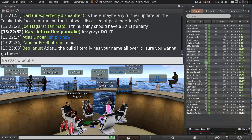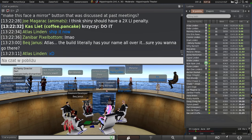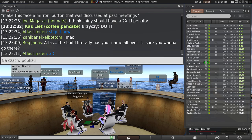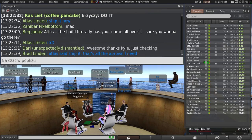Darl, your question, it's still in the design phase. Yes, we would love a make-this-face-a-mirror button, but no code has been written to support that. What will be coming in the interim is more likely a couple of sample mirrors in the library, and potentially a button in the build floater that replaces maybe the plants or flowers with a res mirror.